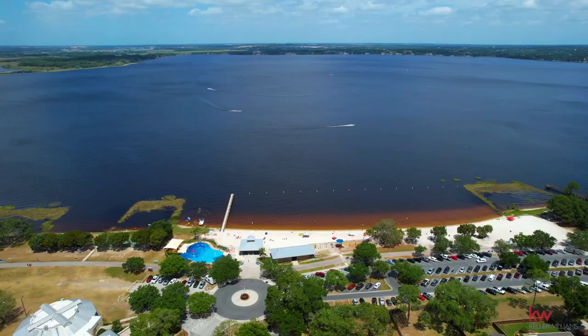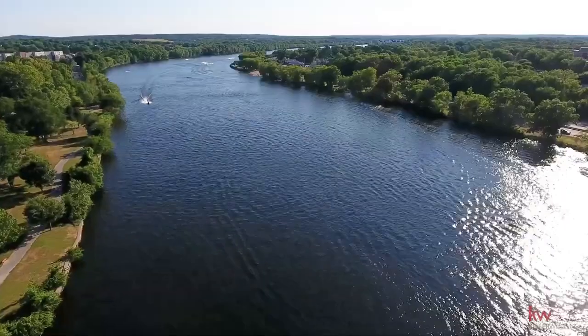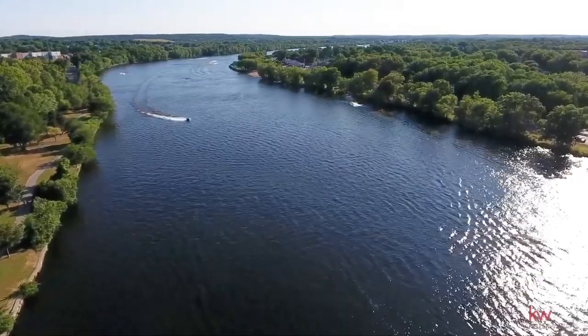There's a lot to do in the city of Clermont itself. You don't even have to leave its borders to really have a multitude of activities for weekends and evenings. One of my favorites is the Clermont chain of lakes. I am on Lake Mineola, and it is part of the chain. There are 3 major lakes and a few minor lakes, but they are connected through absolutely beautiful canals that you can boat or paddleboard through.